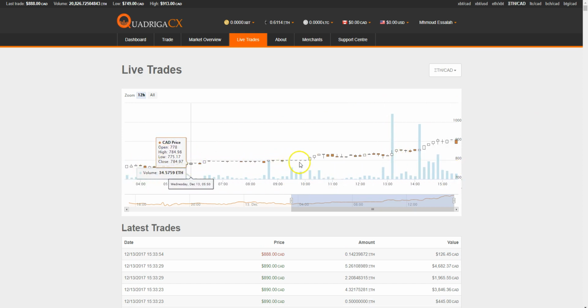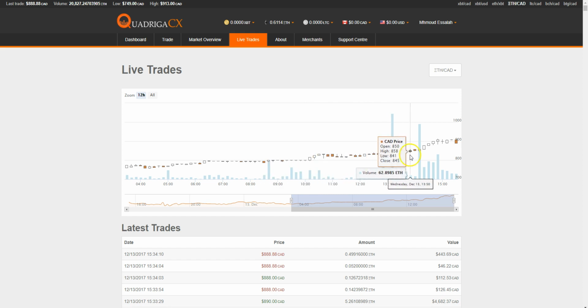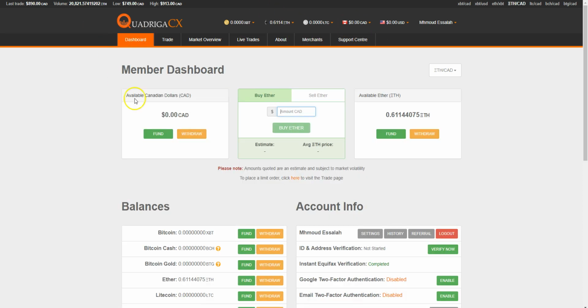I can't profess any expertise on how this kind of works. This is more for day traders, people trying to make maybe a quick buck off of cryptocurrencies. But this information is quite useful. You can see how the prices are in a given time frame. All right. So that's basically it. That's just a general overview.